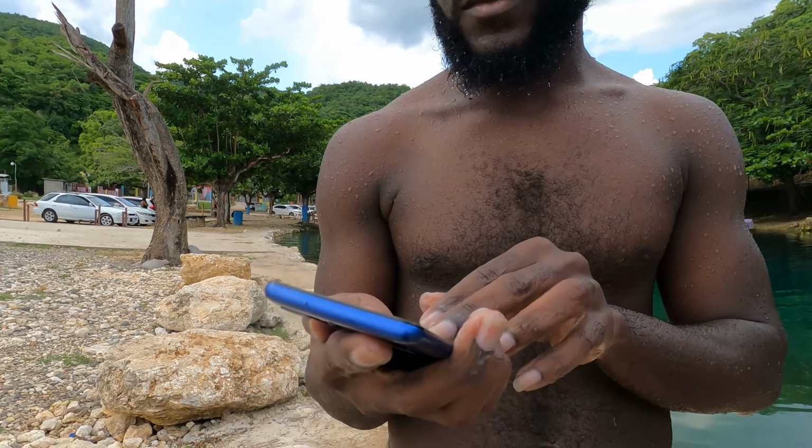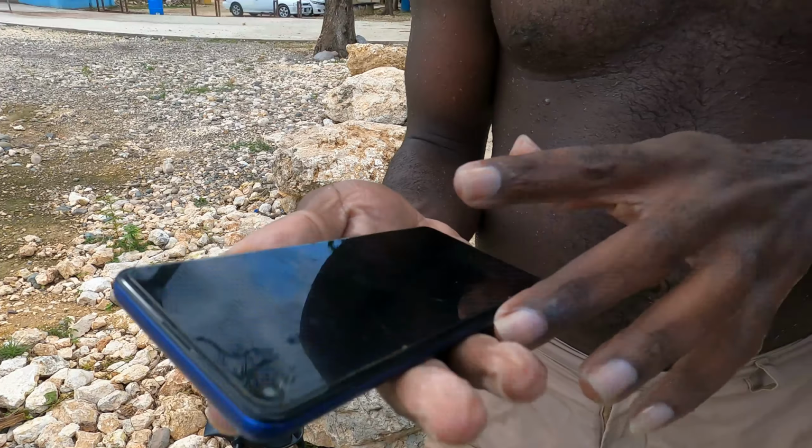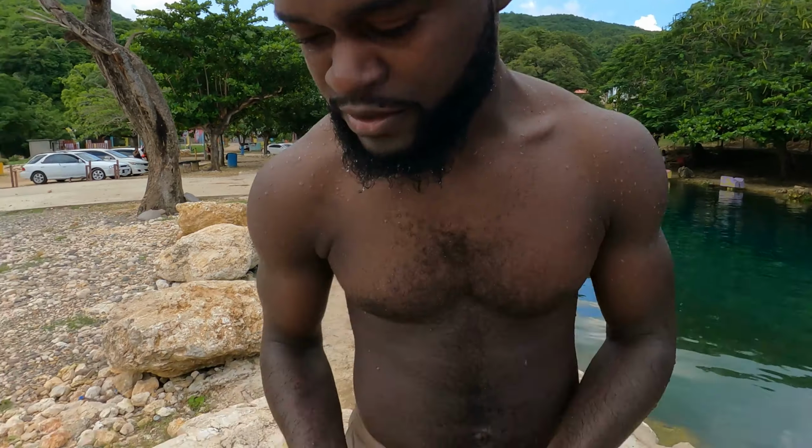See that? Let's see if that turns on. No, so it got water damage. It's not turning on. I'm gonna go try to plug it in. Oh wait, the music in the background. Yeah, but just talk loud. But this is the first find. It's not turning on though. It looks like it after a good while.